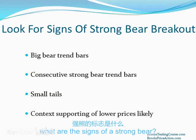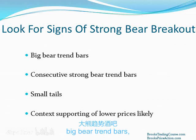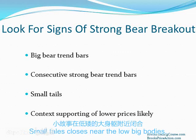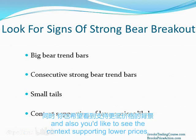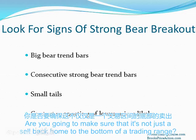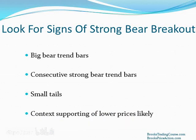Okay, what are the signs of a strong bear breakout? First of all, big bear trend bars, especially consecutive strong bear trend bars. Small tails, closes near the low, big bodies. And also you'd like to see the context supporting lower prices. The big picture has to make sense. You got to make sure that it's not just a sell vacuum to the bottom of a trading range.